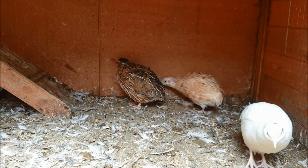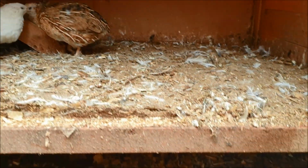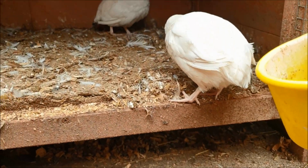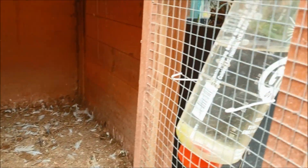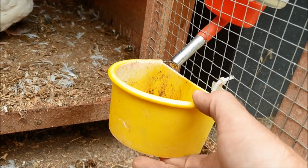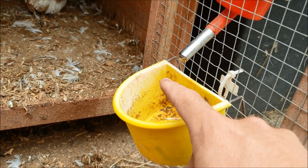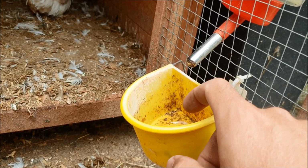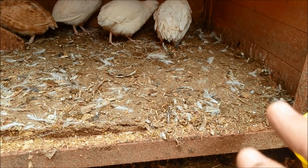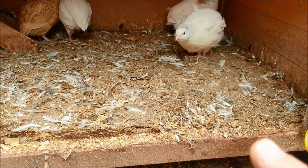So they were cleaned out 5 days ago, and you can already see what a mess they've made. I feed them with a normal bottle, but you must put something like this, just a pet cup for aviary birds, underneath, because as they drink you can see all the water comes out, and otherwise this ends up absolutely soaked.